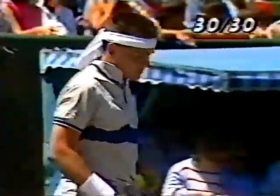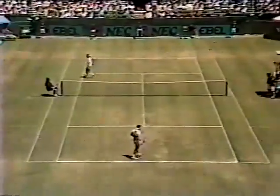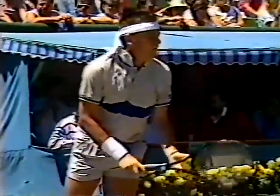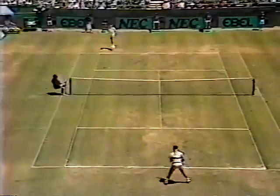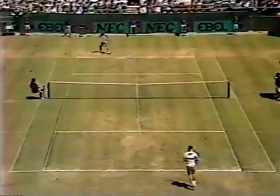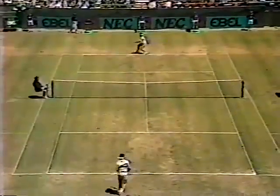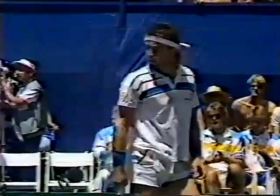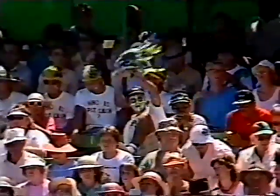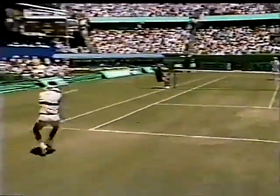Two very deep shots from Cash. The first one just in. The second one, same place, just long. But Cash really appearing to dominate Pernfors in these early points. So Cash doing everything right. Perfect and just beaten by a little bit of luck. Perfect showing, approach shot from Cash. And the reply from Pernfors just catches the tape and deflects it for a winner.